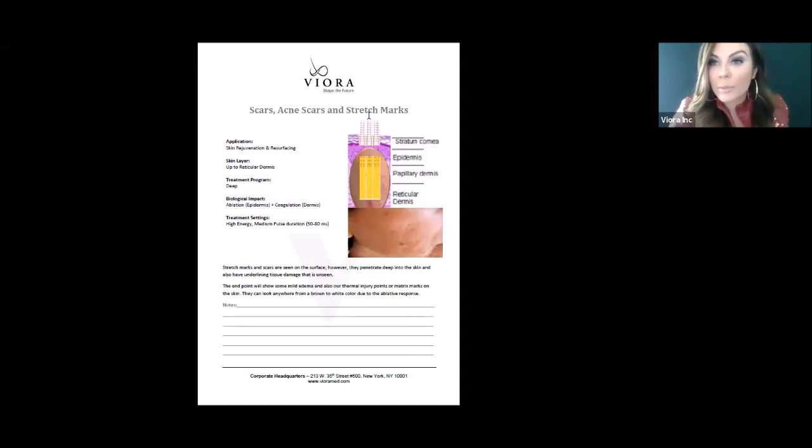So acne scars, we spoke about that they're very deep, but also, even looking at this photo of her, you can see that there's textural issues there, right? So this is when we need to choose the deep program, the reticular dermis, because these scars, these stretch marks are deep, but we want 2 biological responses. We want ablation of the epidermis, and then we want coagulation of those dermal layers, papillary and reticular dermis. So higher heat energy, as high as you need to go to smell burnt skin to know that you're getting into a little ablation, and a medium pulse duration.